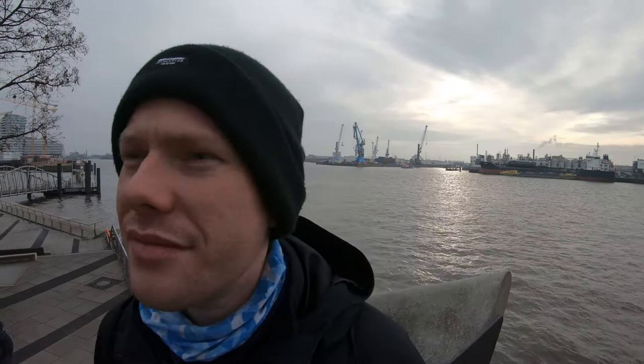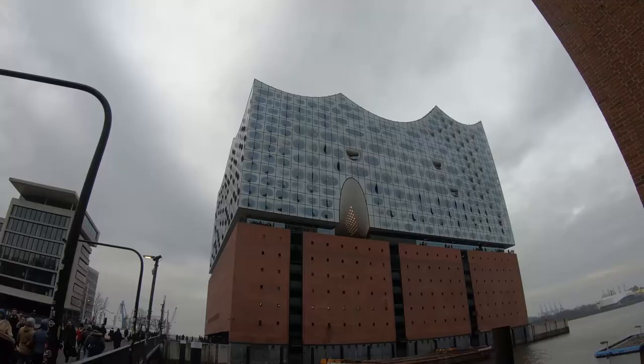Did I say that right? Elbphilharmonie. Elbphilharmonie. But it's not the best angle of it. On the other side, it's cooler. We'll look at that later.